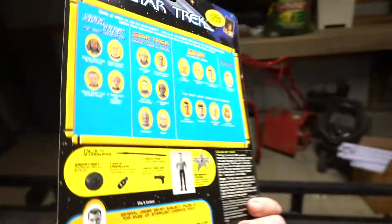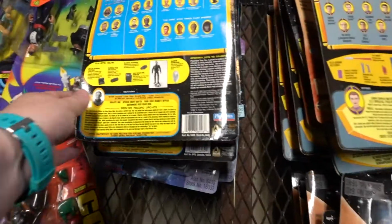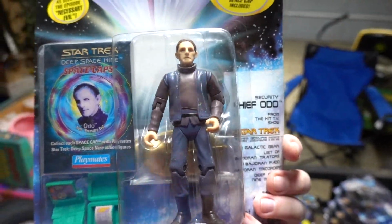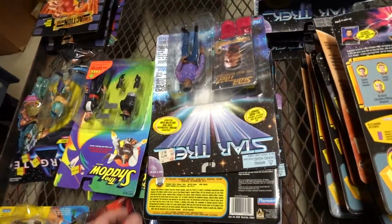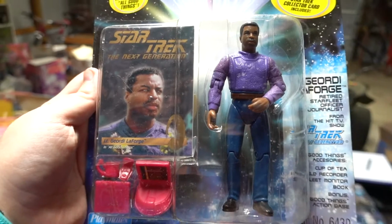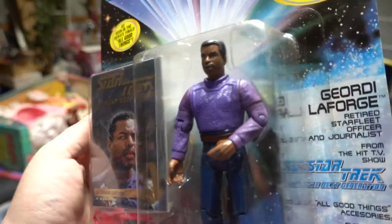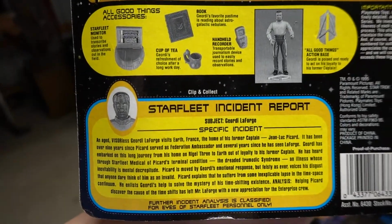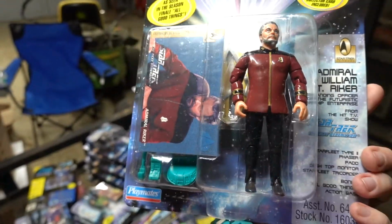Captain Christopher Pike. All right, here's one in a very badly beaten up box. Who do we have here? Oh yeah, Deep Space Nine. Chief Odo, yes. I know them a little bit because it was always on in the house. Oh, like old Geordi La Forge. Am I crazy? He does look kind of old there, doesn't he? A little bit of gray in that mustache, I think. Old Commander Riker, too. I don't even remember what episode this is from.